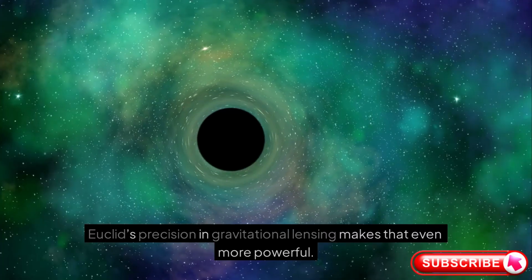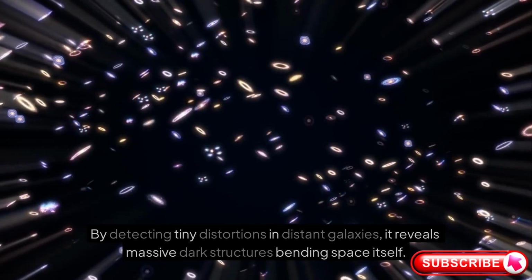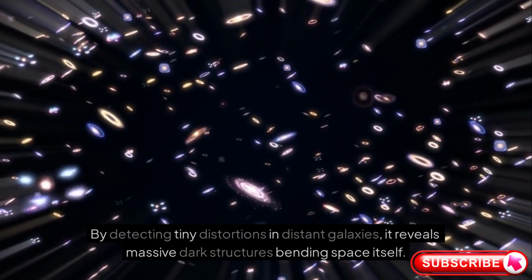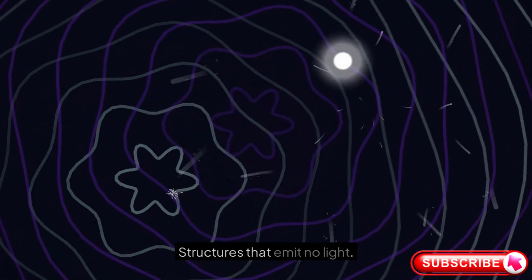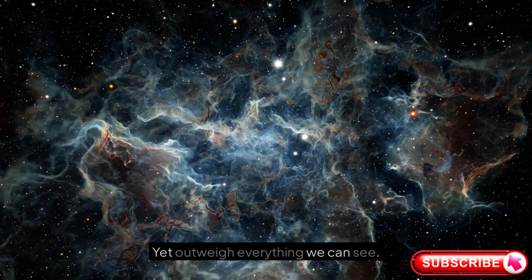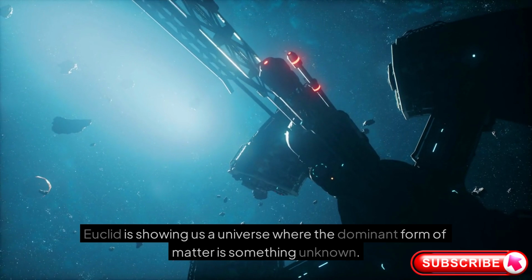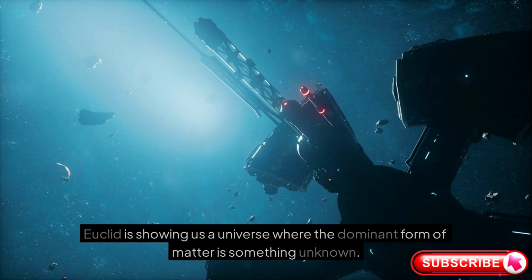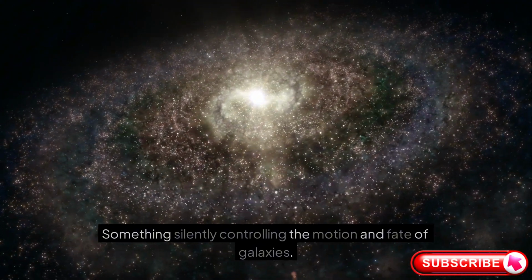Euclid's precision in gravitational lensing makes that even more powerful. By detecting tiny distortions in distant galaxies, it reveals massive dark structures bending space itself. Structures that emit no light, reflect none, yet outweigh everything we can see. Euclid is showing us a universe where the dominant form of matter is something unknown. Something silently controlling the motion and fate of galaxies.